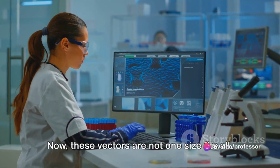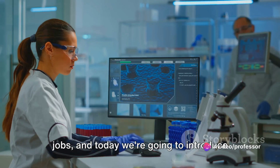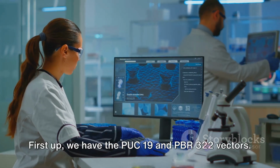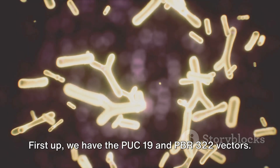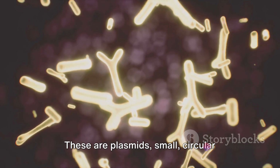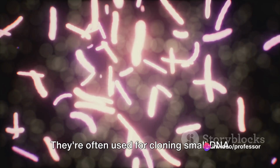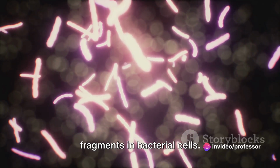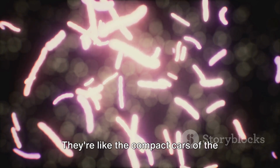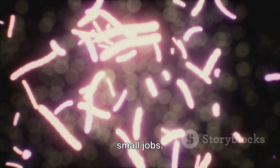Now, these vectors are not one-size-fits-all. Different vectors are suited to different jobs, and today we're going to introduce you to a few of them. First up, we have the pUC19 and pBR322 vectors. These are plasmids, small circular pieces of DNA that naturally exist in bacteria. They're often used for cloning small DNA fragments in bacterial cells. They're like the compact cars of the vector world, nifty and efficient for small jobs.